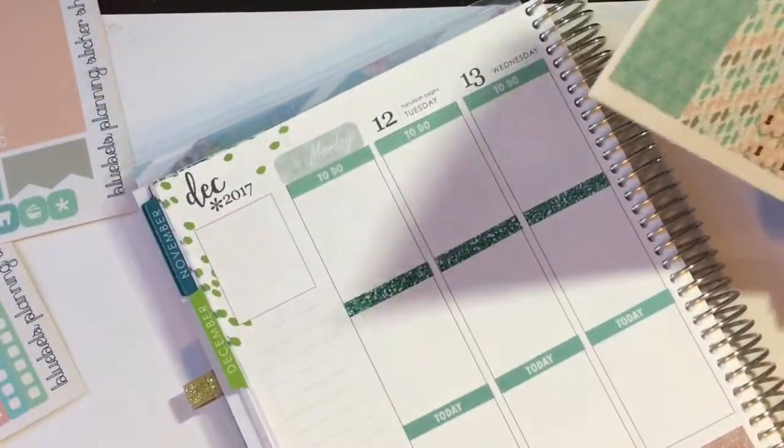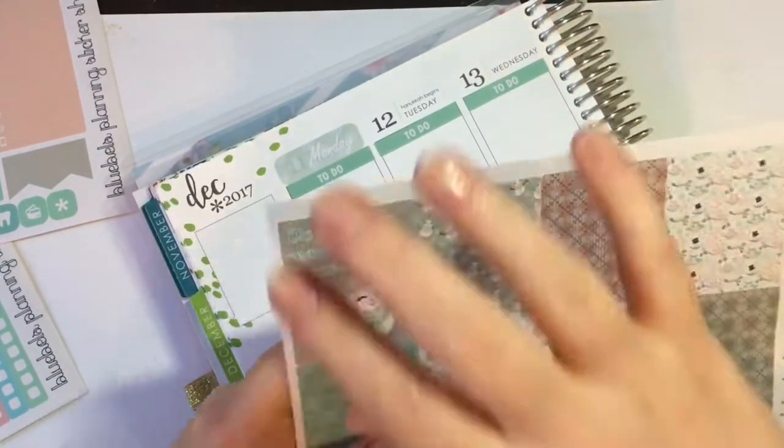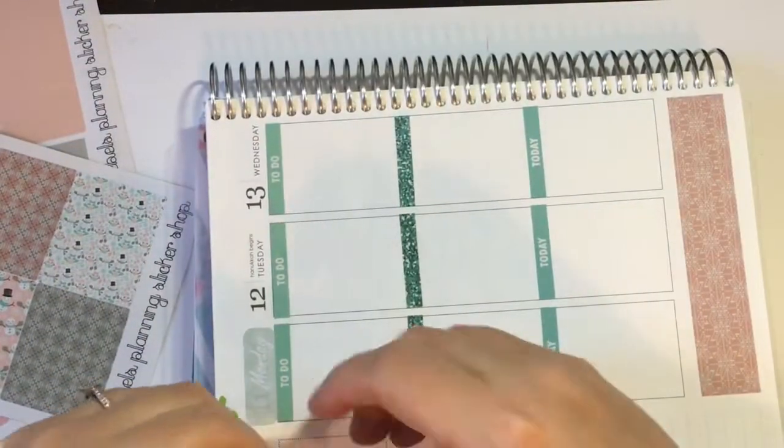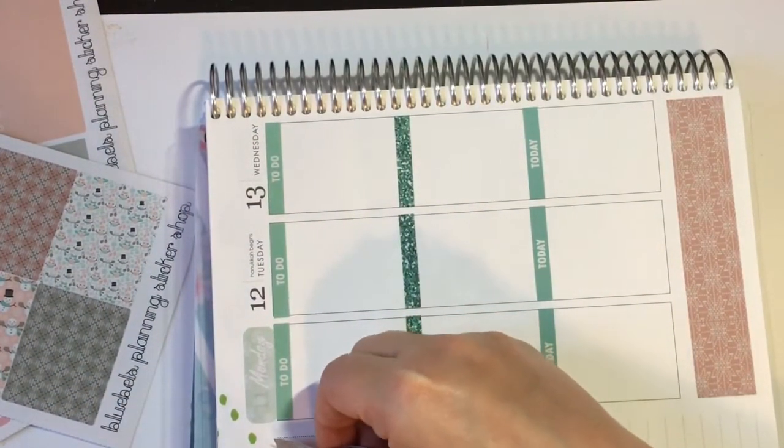That's really pretty, isn't it? I like all these greens. I'm going to use these now. I'm going to put this snow lady up in the top corner, because she's pretty. Yeah, I know weddings are not everyone's jam, so I've done a separate wedding planning video.